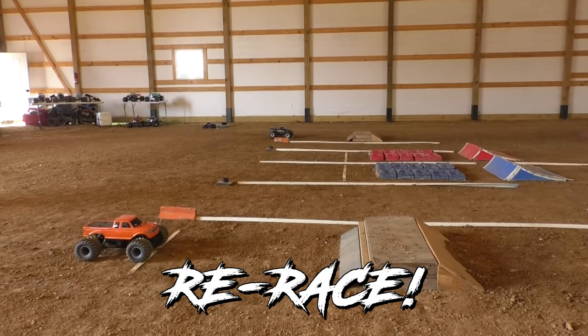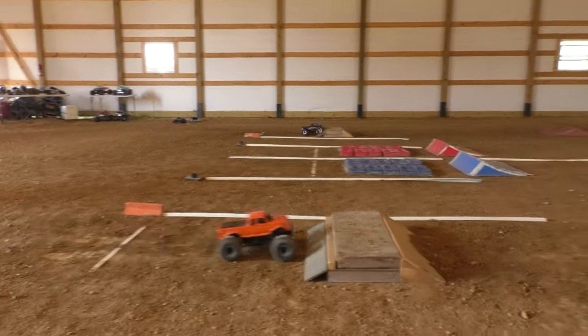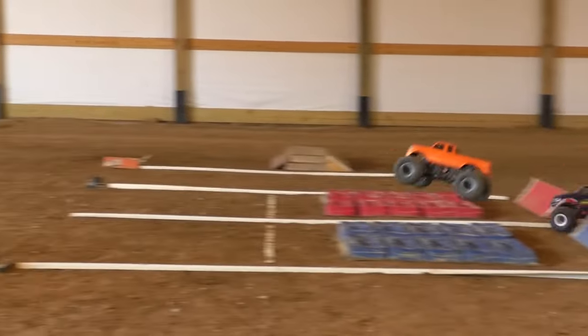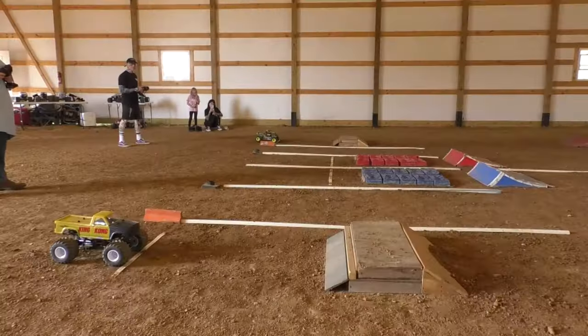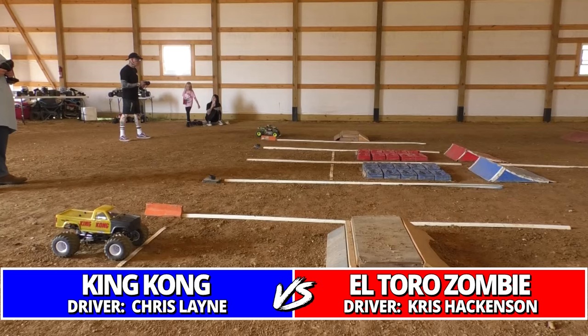Here we go with the re-race, re-rack them, get them back on the line, and here we go. Cheech had the lead to the final corner, and then Blank closes the gap and goes to victory, moving on to the semifinals where he'll meet Equalizer.